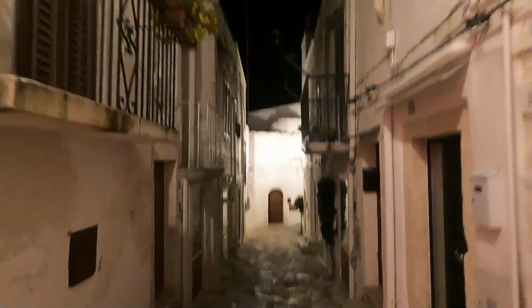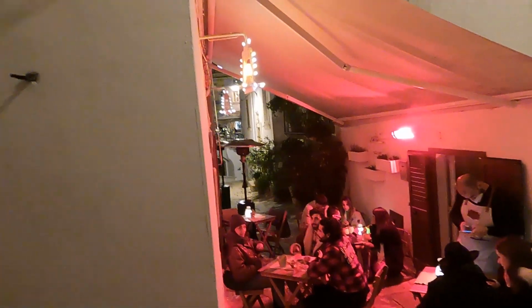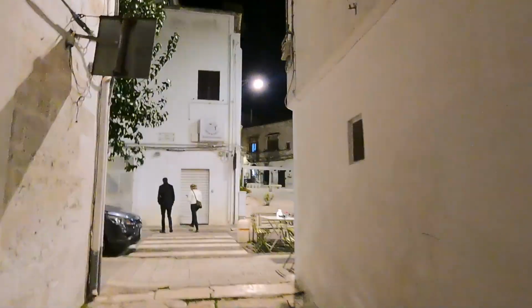Wow, look at the whitewashed streets. So romantic. And you have just a tiny restaurant sitting on the edge. Yeah, sitting in between the buildings. And up here, I think it's the city plaza, where you get everything.